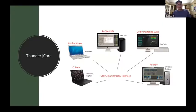So let's talk about what works on it. Anything that's got a Thunderbolt port. So Nuendo, Dolby Mastering Suite, Dolby Rendering, Dolby Theatrical, Pro Tools HD, Pro Tools Flex, Pro Tools. I've got to think of all the 3 new versions. You'll see. Ableton, Logic, Cubase, they all work with the USB Thunderbolt 3 interface.